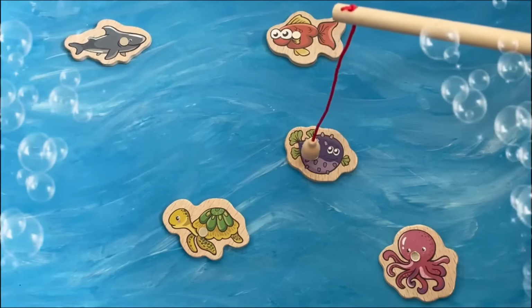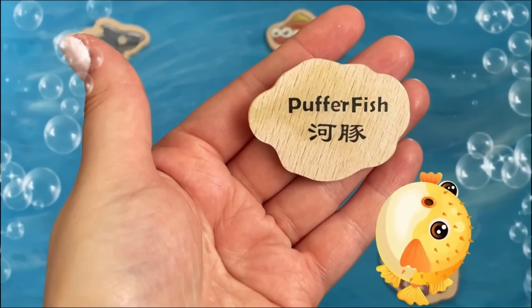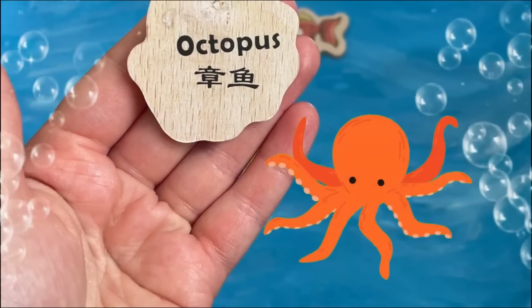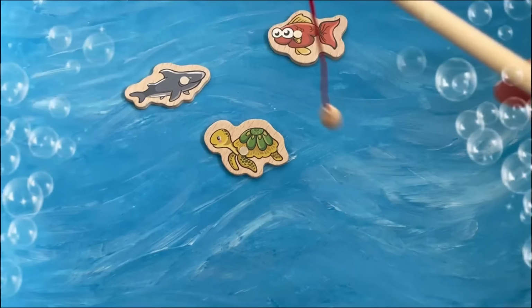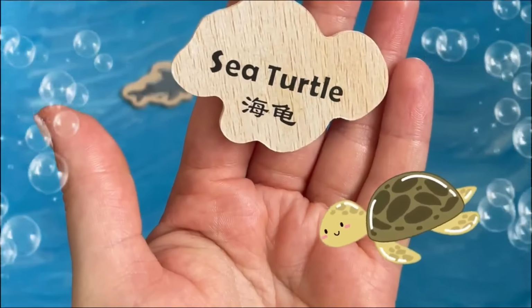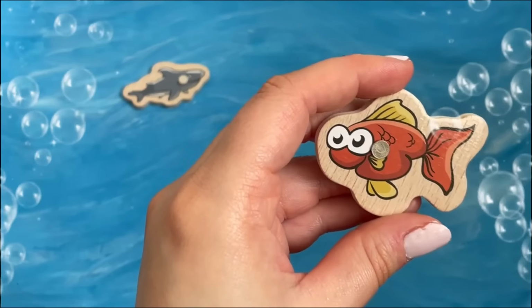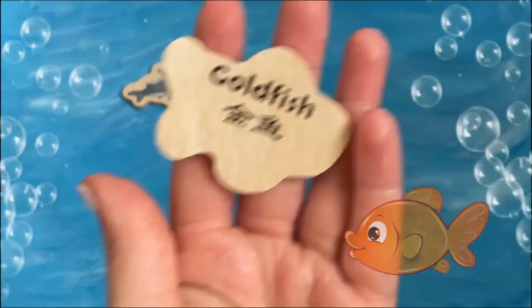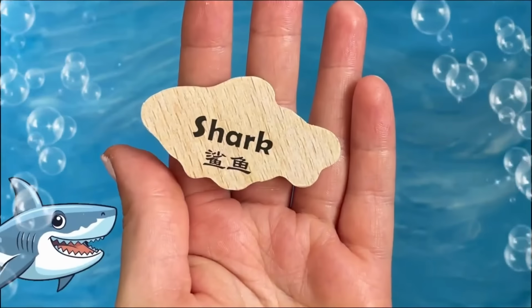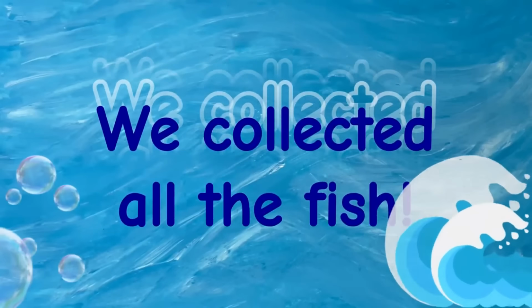We haven't finished yet. What have we caught here? It's a pufferfish. Let's catch something bigger. We caught an octopus. We've nearly caught all our sea animals. Let's get this. It's a sea turtle. Let's see what we've caught. It's a goldfish. Now let's catch our last fish. This one's a big one. It's a shark. Well done. We collected all the fish.